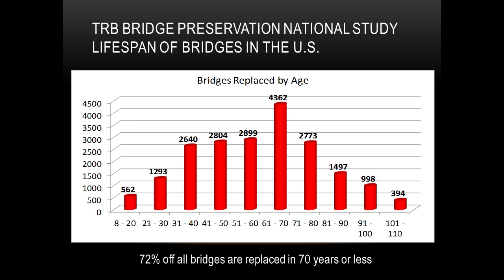But I wanted to represent it because it's really good. For the bridges that John looked at in this nationwide sample over 20 years, the average age of bridges that were replaced were not quite as old as you might think. In fact, 72% of all bridges were replaced in 70 years or less. But you could see there's bridges being replaced at 20, 30, 40, 50 years of age. So when someone asks the question, well, what is an acceptable service life? There's really not one answer for that. But a significant number of bridges in this country over the last 20 years are not making it to 70 years.